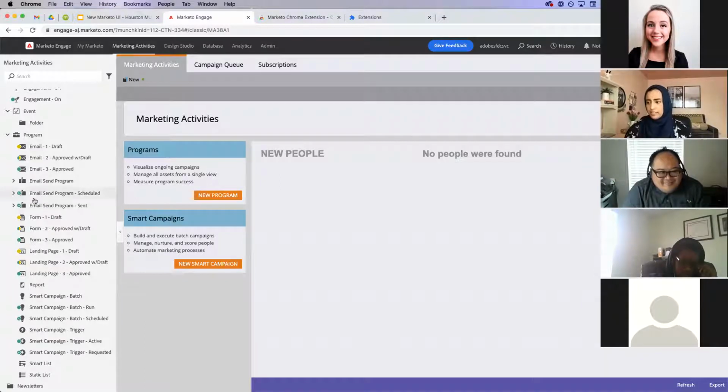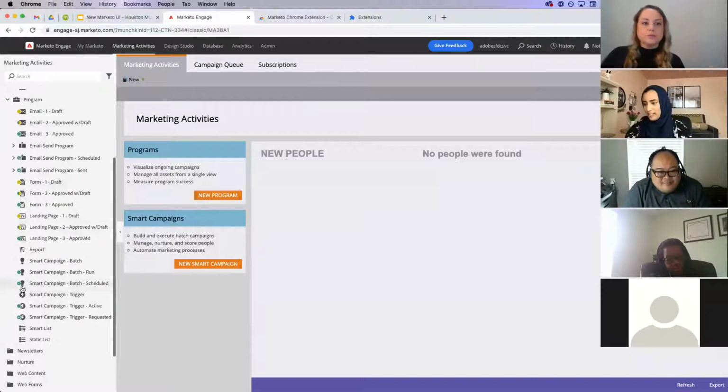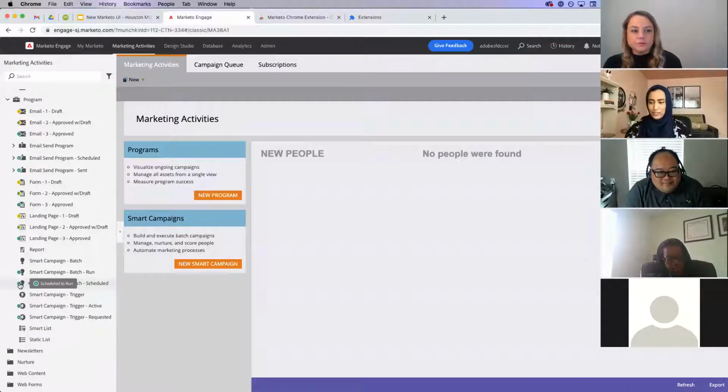Also in the case of these email send programs where the icons are really tiny, the tooltips will help you distinguish between waiting to run and completed. Again, here, it'll help you know that it's scheduled to run as well.